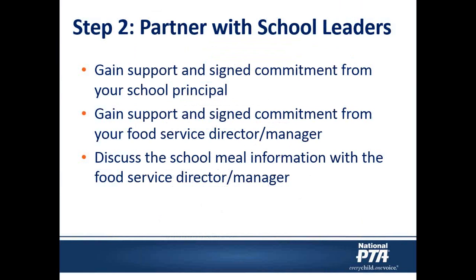Step 2 is where you will partner with your school. First, you will want to set up a meeting with your school's principal to discuss the grant opportunity with him or her. And once he or she has agreed that this grant opportunity is something that the school would like to pursue, you will get his or her signed commitment on the school leader agreement form. This is provided on the school meals homepage. This is also a good time to discuss what the principal would like to see improved with school meals. This information will be included in one of your short answer questions.